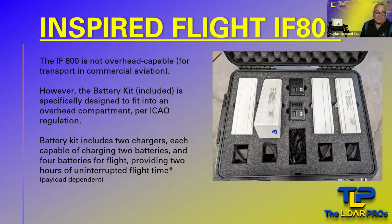This does fit into an overhead compartment on pretty well any commercial airline that you're going to be flying, and that's important because of course, according to ICAO, we can't check batteries in the cargo compartment of the aircraft. We must carry these batteries on board, and these are below the requirement for carrying batteries on board as well. Now, bear in mind that sets you up as a pilot with greater than or approximately 2 hours of total flight time, depending on which payload you're working with.